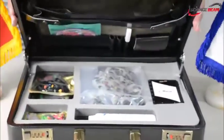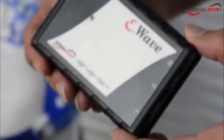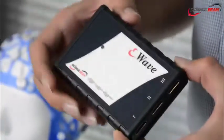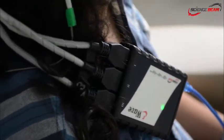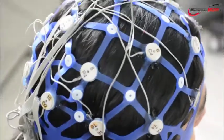We design and produce a full range of biosignal recording systems, including the brain, muscle, and heart, from 1 to 128 recording channels in human and animal models. eWave, our powerful EEG and ERP acquisition system, is used for both clinical and research purposes. eWave is a portable and lightweight device that has a 24-bit resolution and a 1,000 samples per second sampling rate for each channel. Using eWave, you can simultaneously record a wide variety of physiological signals, including EEG, ECG, EMG, and GSR.